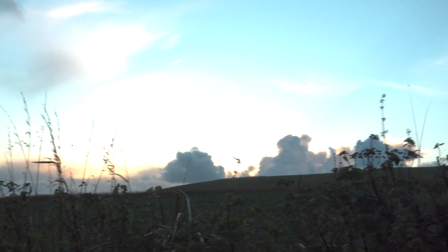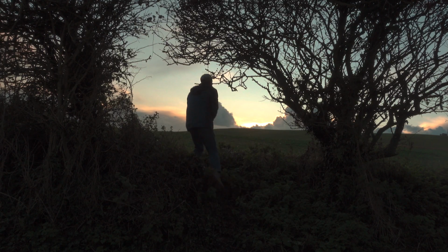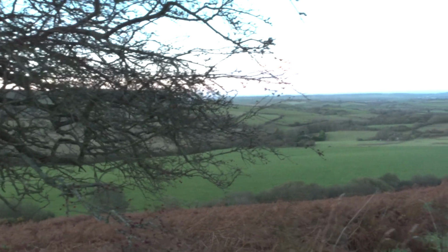So that's good. So I've finally come out to do a little bit of a reconnaissance walk up on the downs to see if there's anything interesting happening that will be worth filming a little bit later on in the week. And I'm hoping to catch a really nice sunset. There's some beautiful cloud formations at the moment, so hopefully I'll be able to share that with you guys. This is the spot. It's one of my favourite spots on the outskirts of the village. I'm going to show you the view.